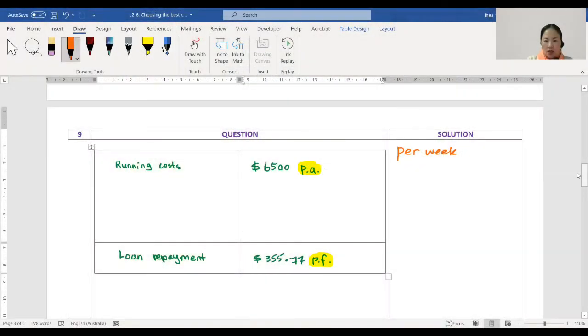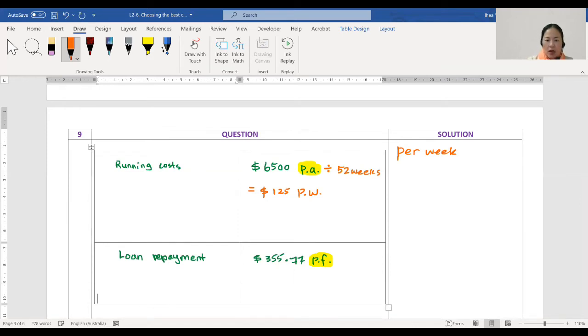Okay, so I'm going to go divided by 52 weeks. Is it what you wanted? Oh, yeah. So what do we get? 125. So that's per week. Now, we need to change the loan repayments into per week, don't we? Is that right? Yep. Okay, so how am I going to change this $355.77 per fortnight into per week? Divide by 2. Yep, divided by 2. Just halve it. And what do you get?